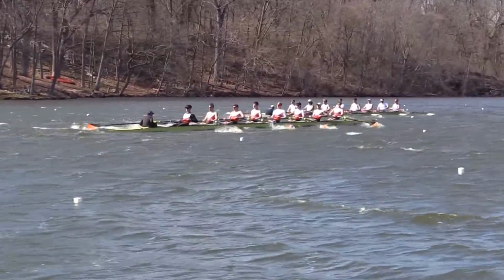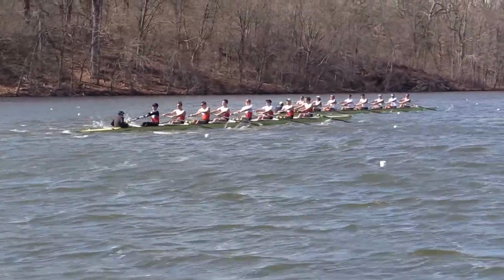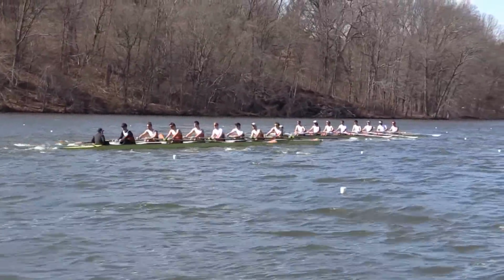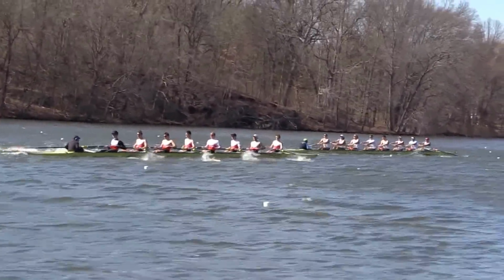And there is a very strong gust right now. We are seeing white caps right here. This is where the conditions have always stiffened this entire day. And Columbia and Princeton handling the conditions very nicely. So does Navy. However, they are pulling back.